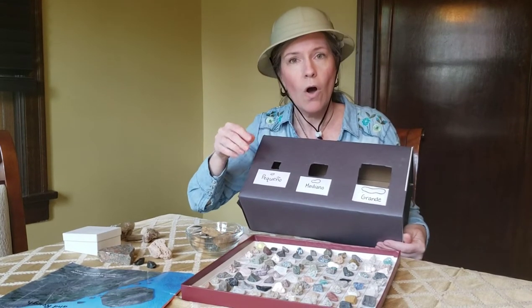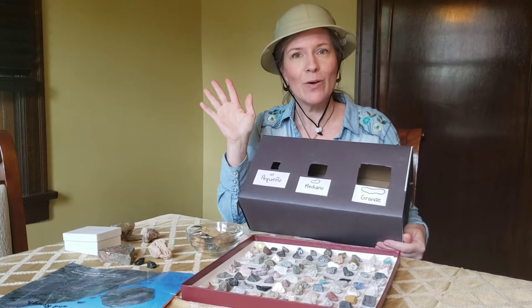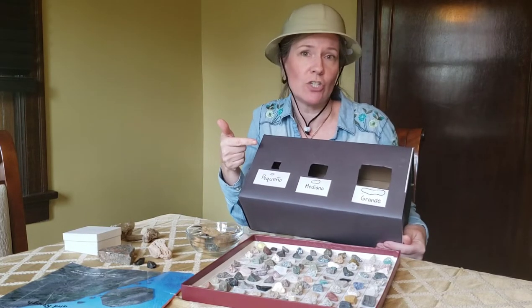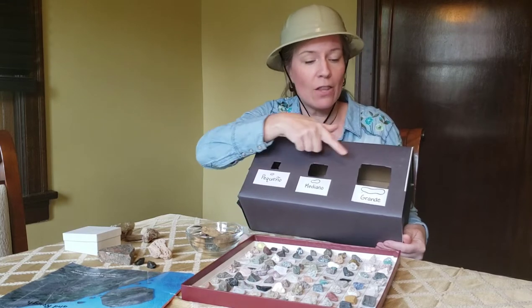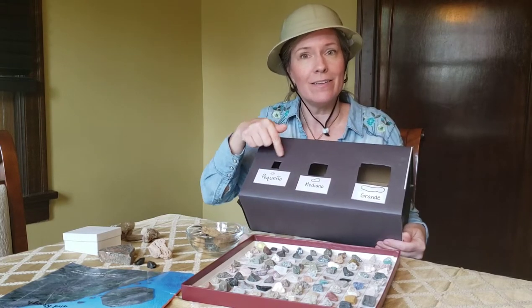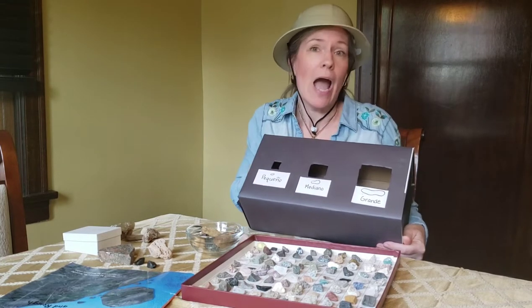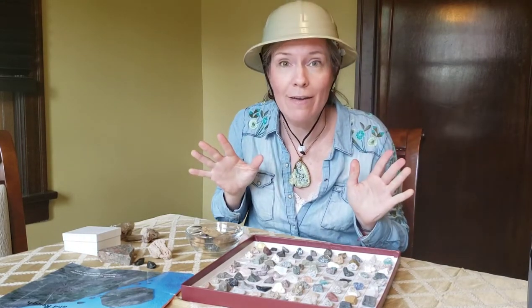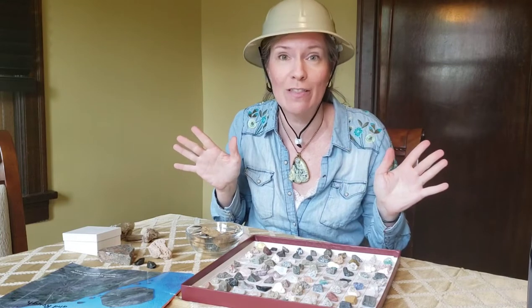Pequeño. Oh, hi guys! I'm so happy to see you, my little rock explorers. Thanks for joining me today. I was just sorting some rocks. Pequeño, mediano, y grande. Little, medium, and big. So I was just having some fun doing that. You will never believe the cool rocks I have found. I can't wait to share them with you.